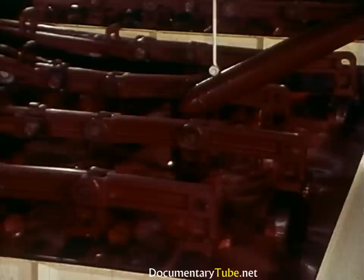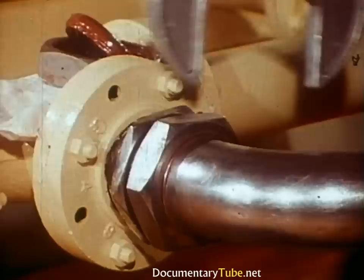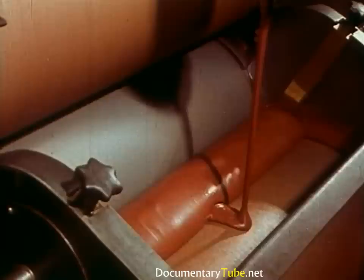But it isn't quite ready for cooling and packaging. Not yet. One final and important operation is required. And these men are preparing to pump the chocolate paste from the conch to the refining department. In the refining process, massive steel rollers reduce the particle size of the blended ingredients, making a fine paste even finer, really velvety smooth in texture.